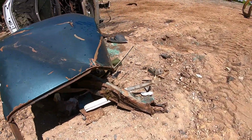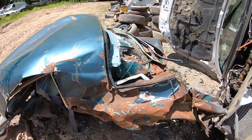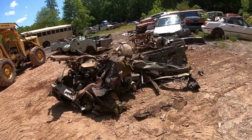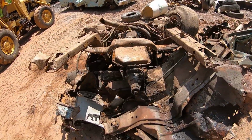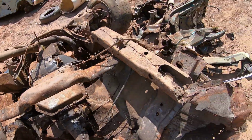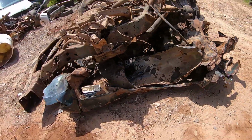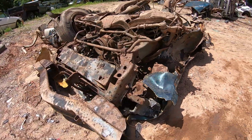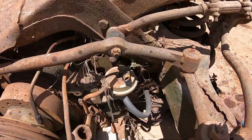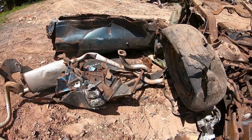Come over to this side. But if you walk over to this side, this mangled mess is the front half of the car. You ever want to see a second generation F-body completely destroyed? There's your transmission and your subframe. They ripped this thing apart. Your front bumper box. I wonder if that fuel pump's any good. This is carnage. This is awesome.